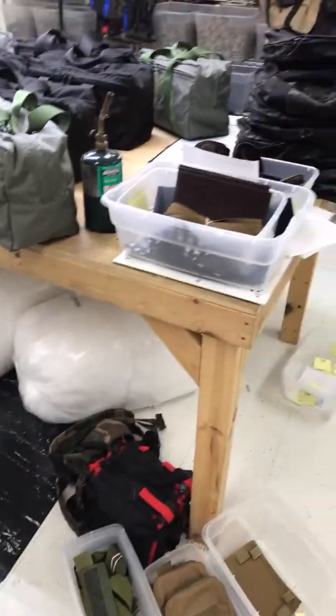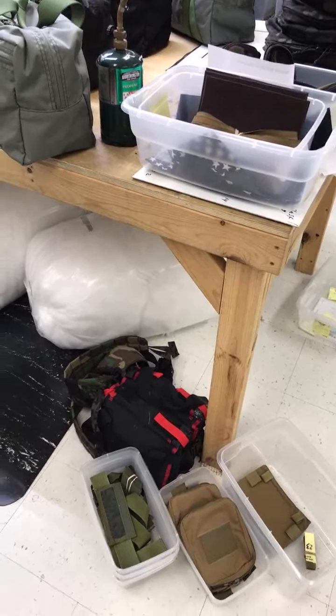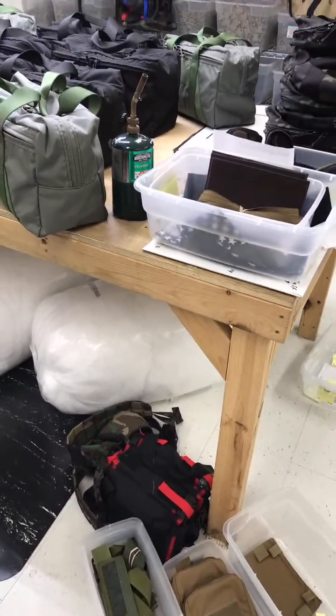Have I been to McKay's? Yeah, I've been to McKay's a couple times. I haven't been there in a long time. I have a book collecting issue. Should just go Audible route.